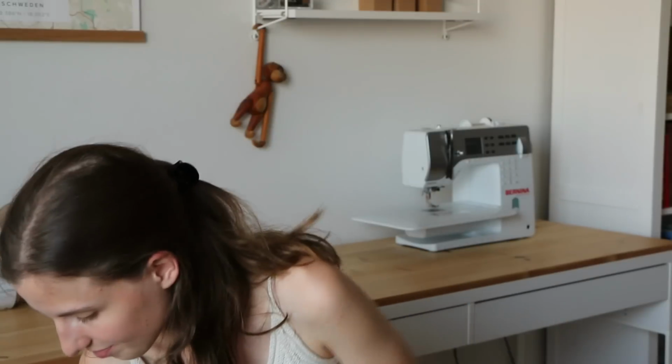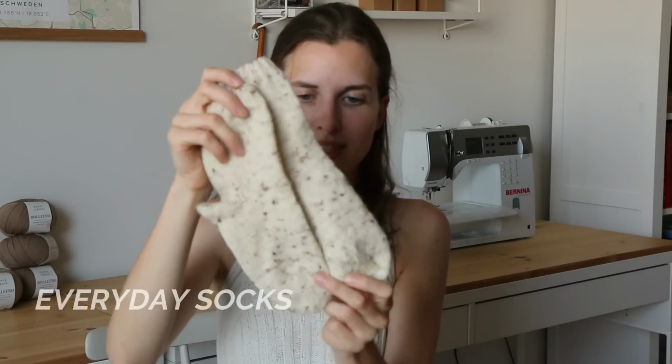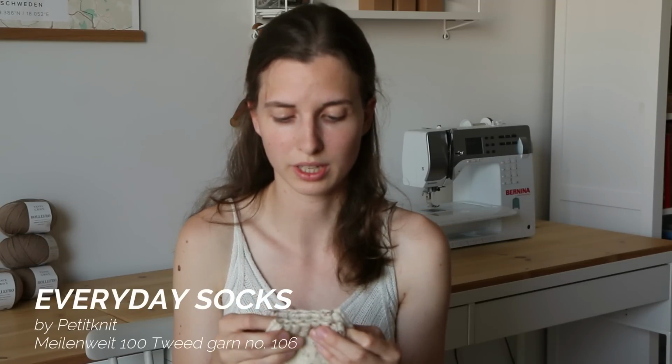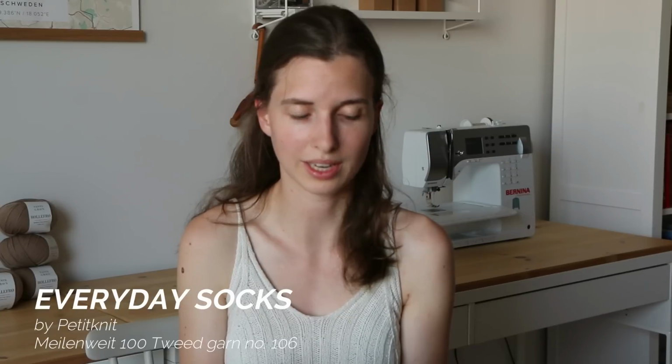Let me see. We are starting with the smallest project first. These are the Everyday Socks by Petite Knit. I made the first sock when we were on holiday in Lisbon in the beginning of June, and I had it as a travel project. It was the first time for me taking my knits with me on the plane, and there was no problem at all on the way there and on the way back, so that was really great, so I could knit on the plane.